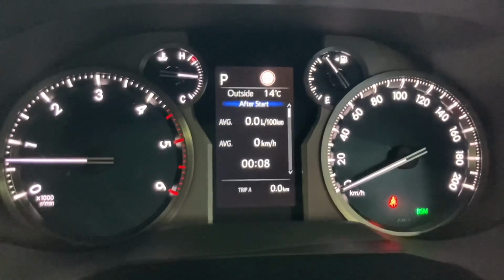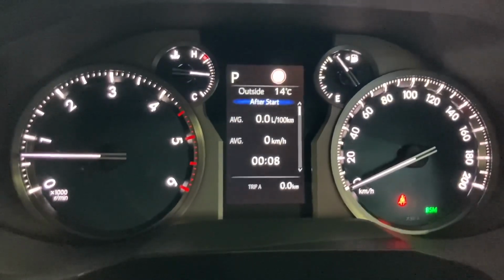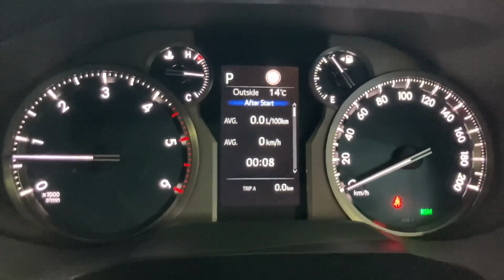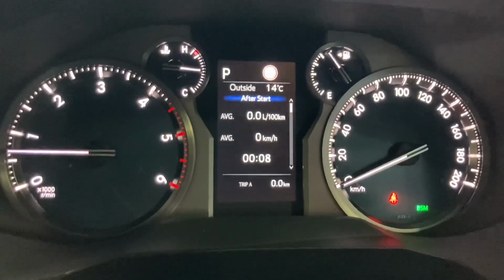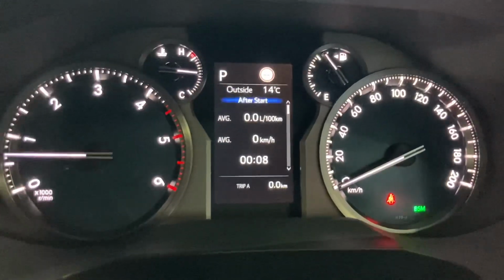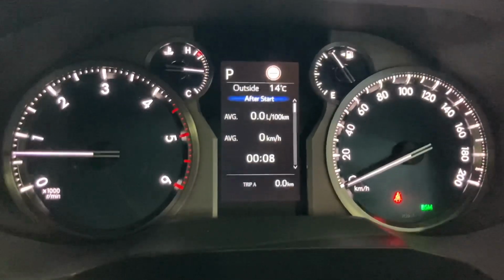So we'll have some towing tests soon. We're going to try and get our hands on a caravan. Let us know what a good caravan is to haul behind a Prado. We need to hammer the little 2755cc and see what fuel economy we do and don't get out of it. I'm not here to complain about fuel economy. I'm here to share the real results.